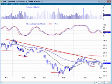FTE, France Telecom, but I do have about 4 of the stocks that are also setting up with that, and I'll get to those later.